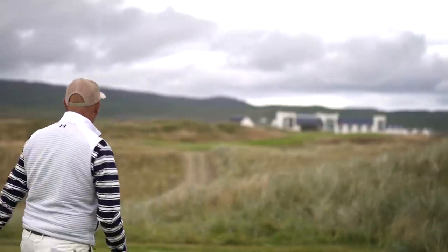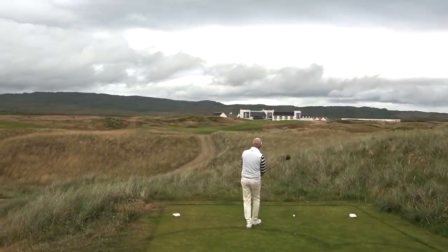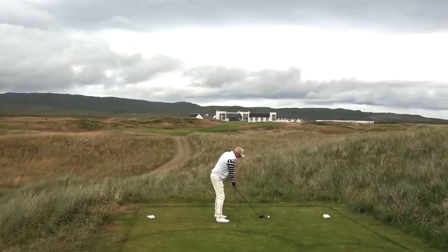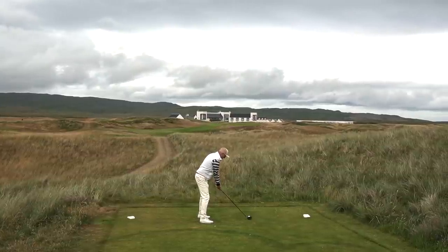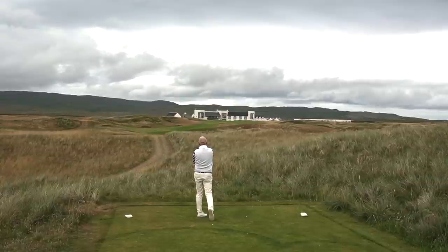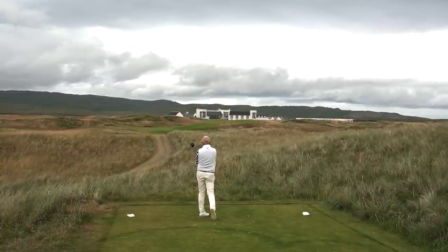Let's see if we can get one away anyway at 18. Par 5 to finish. Back into that clubhouse. And then we'll have something really nice to eat and drink again. Oh, it's a beauty to finish, and that makes it all a little bit better, doesn't it?